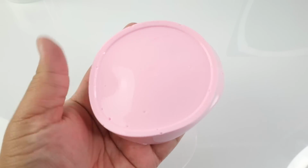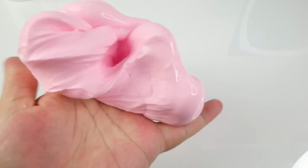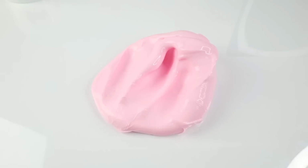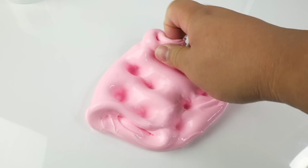This is a great slime if you are a beginner with slime, if you're not really sure that you like slime, or if you've just been wanting to test it out, because it's super, super thick and it's not sticky at all, and it doesn't melt fast either, so the maintenance is super low on this one, and it smells really good.